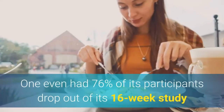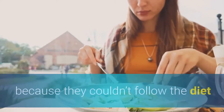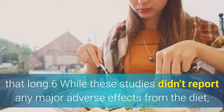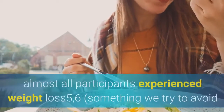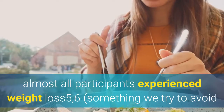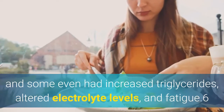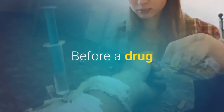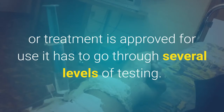One even had 76% of its participants drop out of its 16-week study because they couldn't follow the diet that long. While these studies didn't report any major adverse effects from the diet, almost all participants experienced weight loss, something we try to avoid while in treatment, and some even had increased triglycerides, altered electrolyte levels, and fatigue.